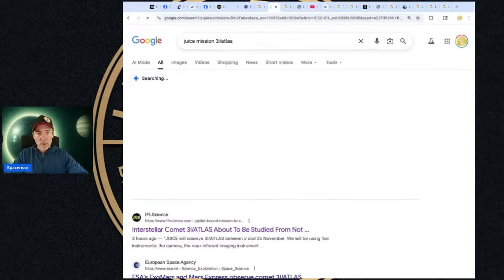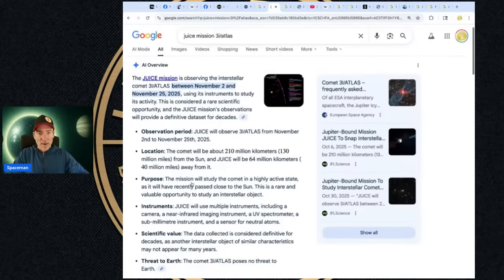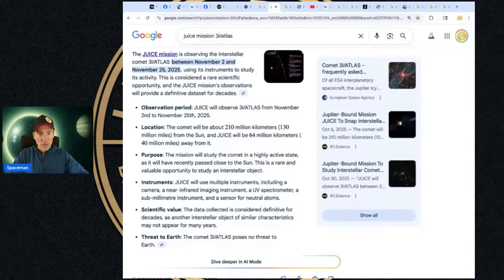Let's see what they want to. They'll make something up. They'll be like, well, it's because of the government shutdown. Even though we got it, we're not going to show it to you because, JUICE will observe 3I Atlas from November 2nd, that's today, through the 25th. So we should start sending email requests very nicely, asking for the JUICE if they don't send us the JUICE.